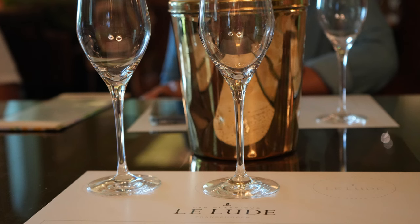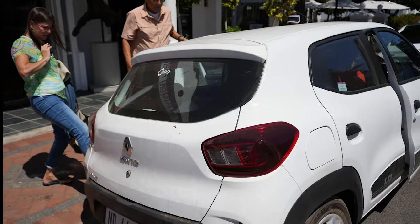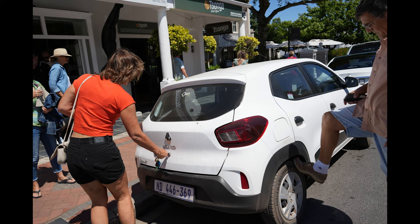The next day we wanted to squeeze in some sparkling wine tasting at Lelude, so we all squeezed into Catherine's Mini so that we'd be on time for the wine train later that morning.